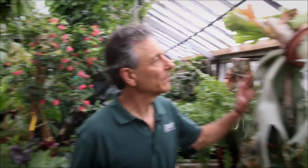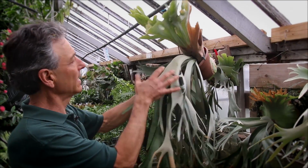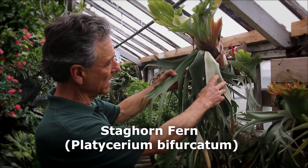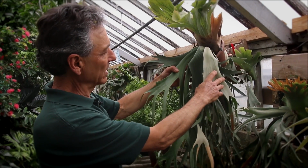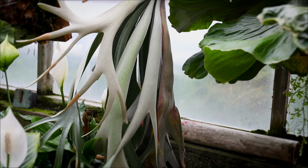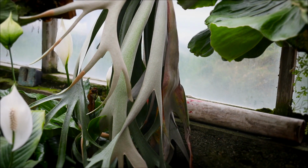Here's some more of our Staghorn ferns. This is Willinkii, which is really a beautiful variety of Platycerium. Has that kind of silver gray foliage to it. You know, never gets really that big, but it's really a great plant.